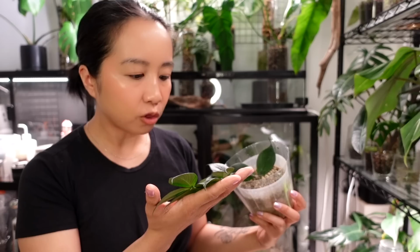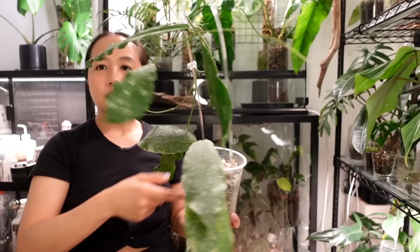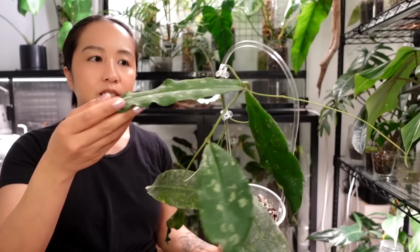She is up to no good out there. Okay, we're gonna blast through these last two quickly because I do not trust that puppy being out there by herself.